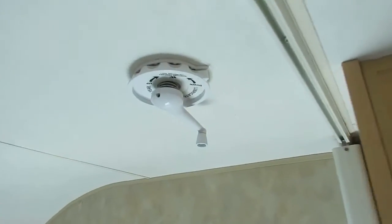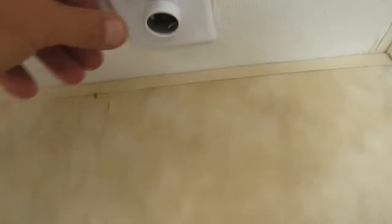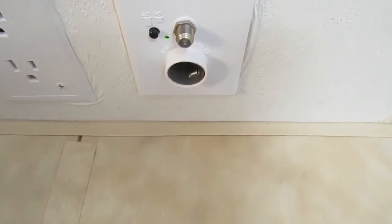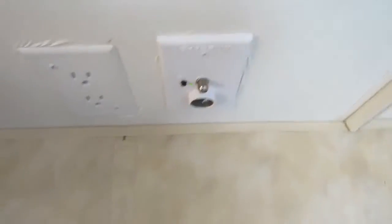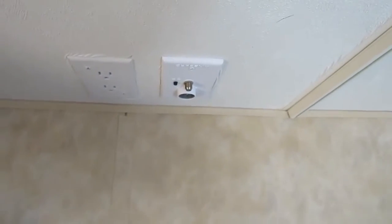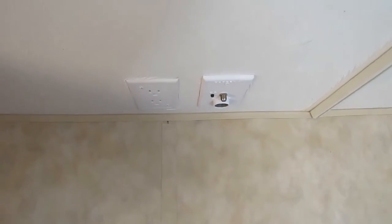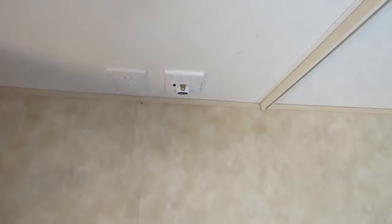Your TV antenna and your antenna booster. So when you push that button, a green light should come on. When you hook up your TV, just put it on air cable, do a channel search, and depending on where you're at, you should get anywhere from 18 to 20 channels. You just want to make sure that's on.